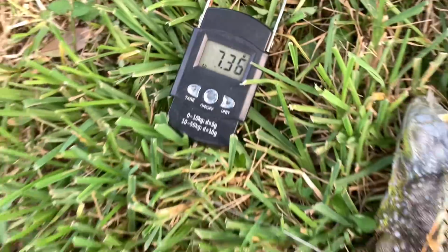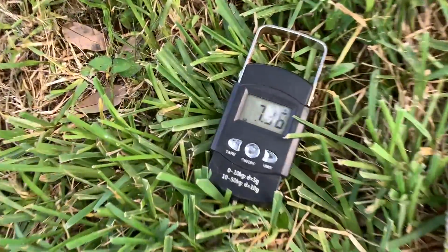There you guys can see the weight, 7.36.